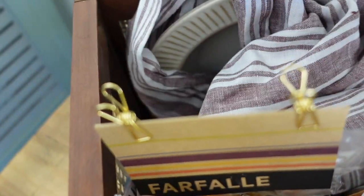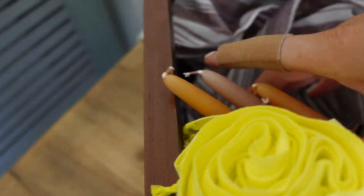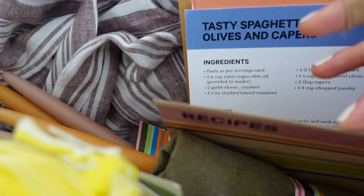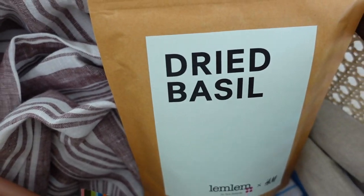I can see some clothing. I think there's some plates. Yes, there's some plates just inside here as well, which have been wrapped up. We have some more of the pasta, which, oh my God, looks crazy. There's also some candles in here as well, which are also so lovely. We also have an olive oil here as well. So I'm going to be looking forward to cooking this, as there's also some recipe cards in here, which is also fab. There's some dried basil in there as well.